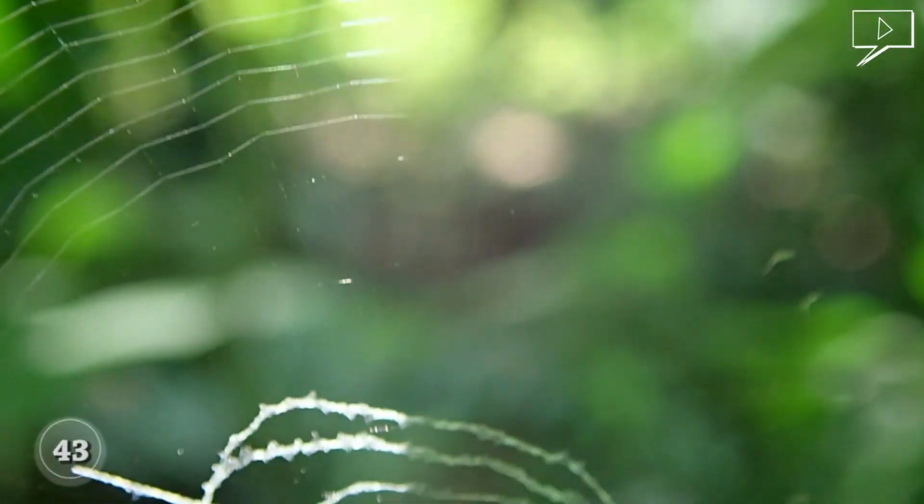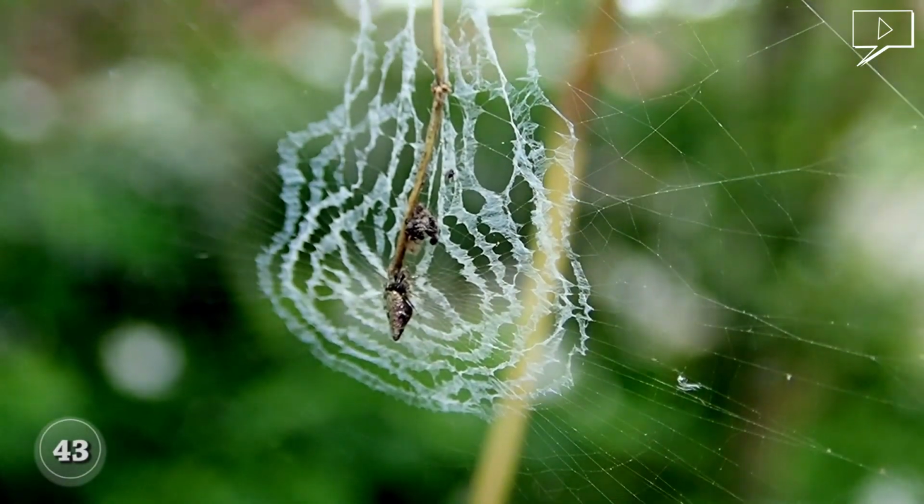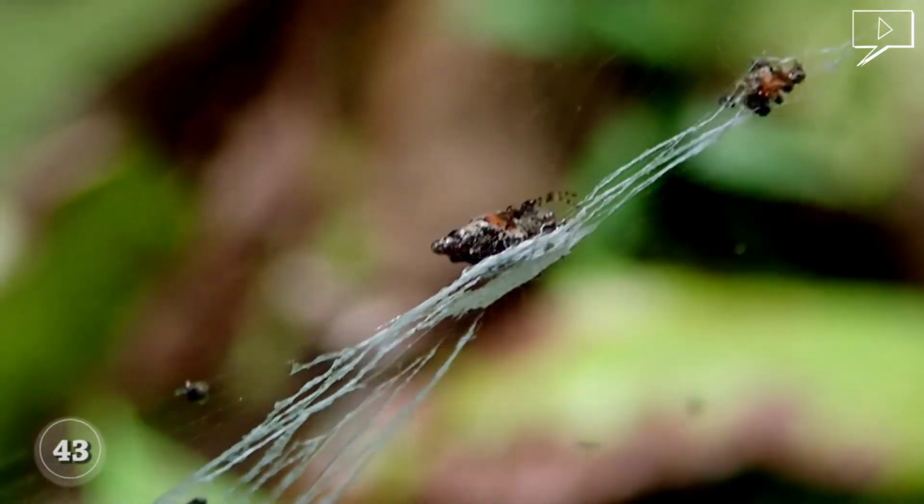Here is another clever spider. It produces a pattern on the web, imitating bird droppings to deceive their predators. They also add some debris from trees to make it more realistic.